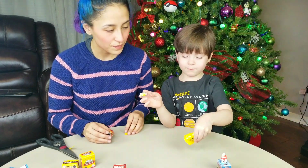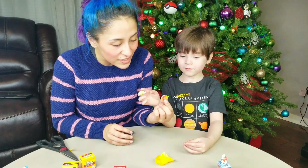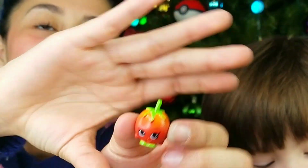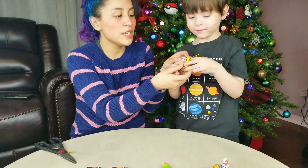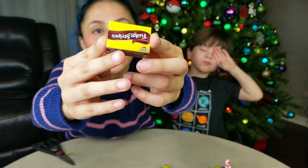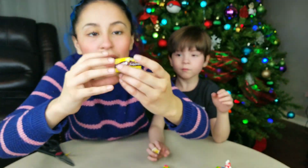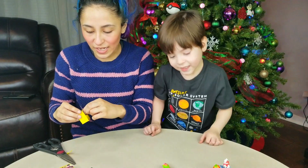The tiny tomato. Oh! Looks like a teeny tiny little tomato. Oh, I love it. It's so cute. It's so cute and round. Cookies. Oh, cookies. Look at this one. The fudge stripe cookies, they're a little bit different. They got like a little pull-out kind of system. Oh, cute! Let's see. I gotta cut it open.